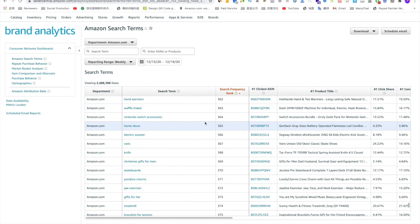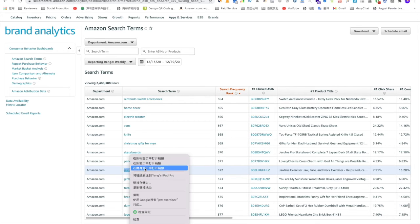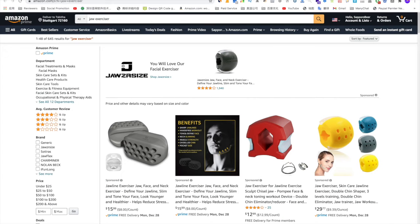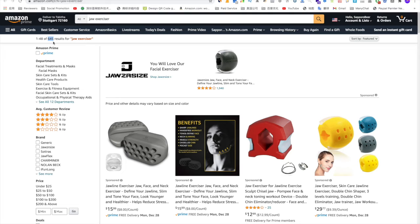So let me show you now. Actually, I just found, at search frequency rank 372, jaw exerciser. It's pretty interesting: when you open it, you will see that this keyword, or this product, is ranked 372 on Amazon. It's actually one of the most popular products people are searching for on Amazon. But if you go to Amazon, you can only find 645 search results. Normally, you would see 10,000 here, but now you only see 645.